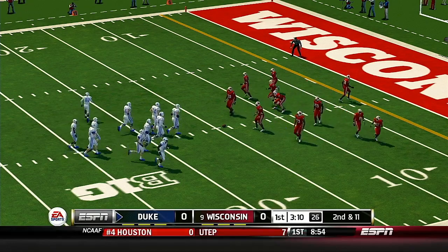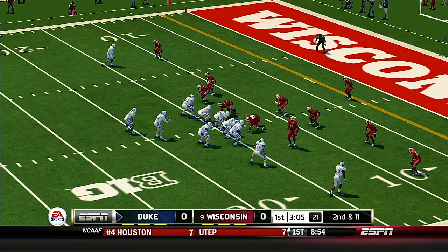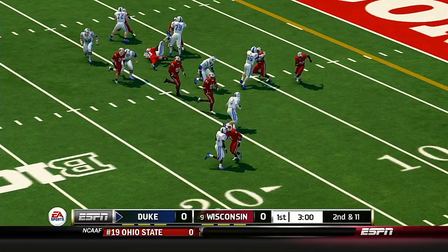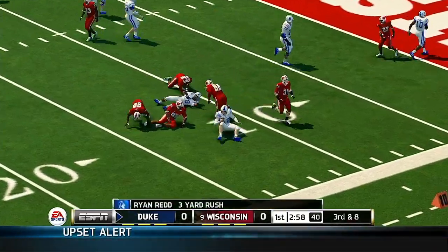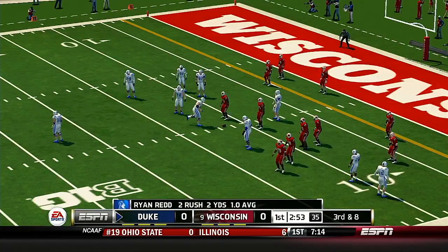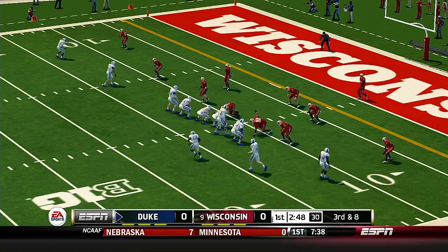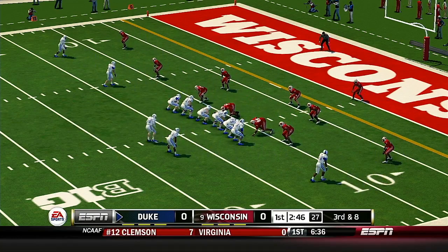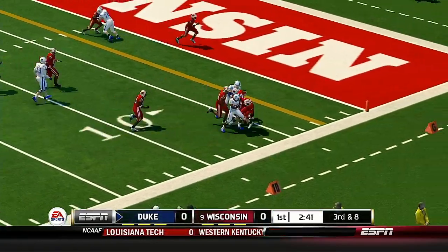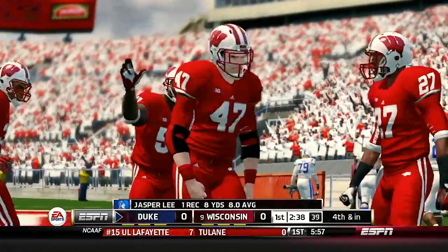Second and 11 coming up now. Ball on the 14-yard line. He's tackled at the 12. Delivers to the halfback on the screen. They'll bring him down at the 3. Wow, a long gain, but still not enough for the first.